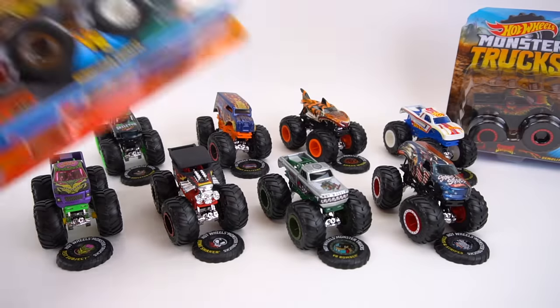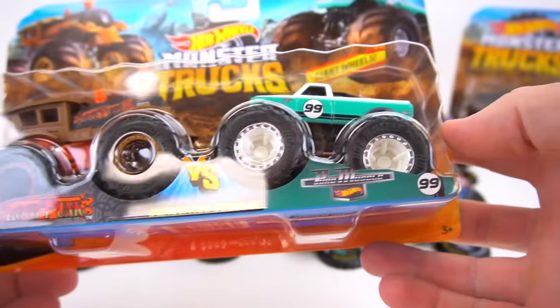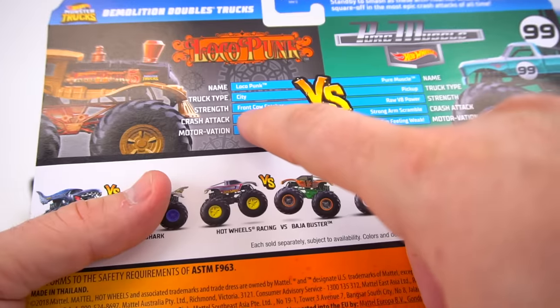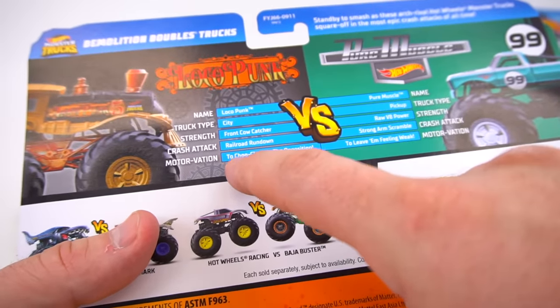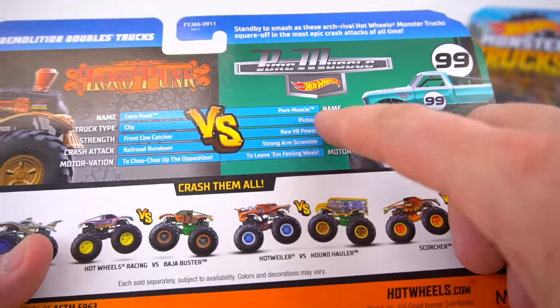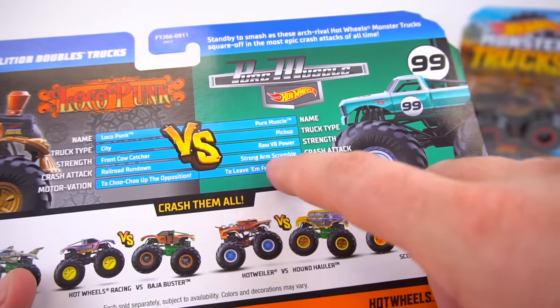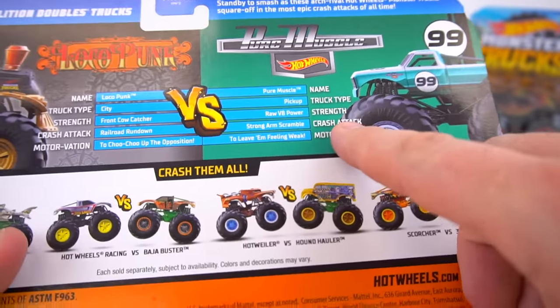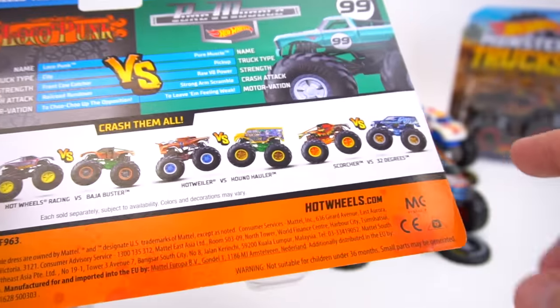Okay, let's move on to the two packs. Loco Punk versus Pure Muscle. It's a city truck, front cowcatcher, railroad rundown, and the motivation is to choo-choo up the opposition. Pure Muscle is a pickup, raw V8 power is the strength, strong arm scramble is the crash attack, and then to leave them feeling weak is the motivation.